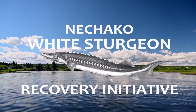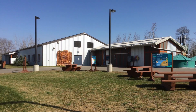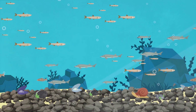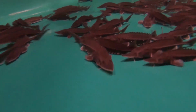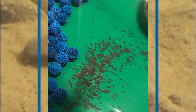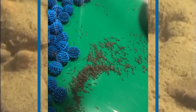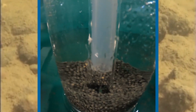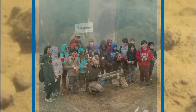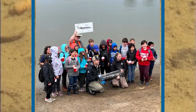The Nechako White Sturgeon Conservation Center in Vanderhoof, also called the Hatchery, raises young sturgeon to be released into the Nechako River. This helps increase the number of sturgeon in the river, ensuring there are enough sturgeon years from now to make more baby sturgeon and a healthy population. The hatchery is the place where the eggs and milt are collected and grown into young fish that students release at the annual release event.